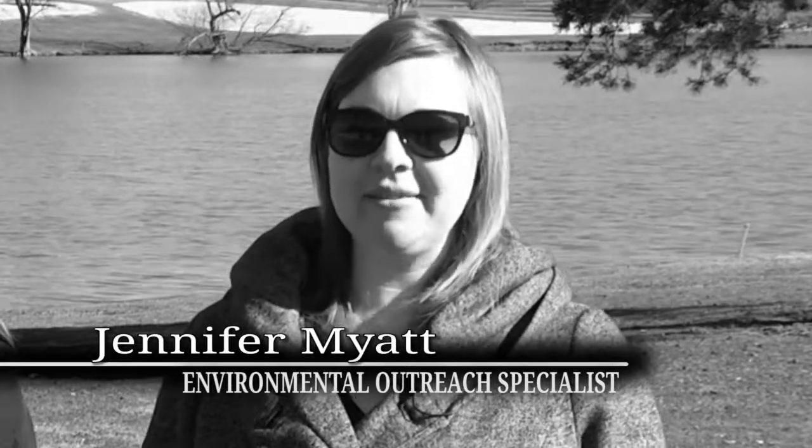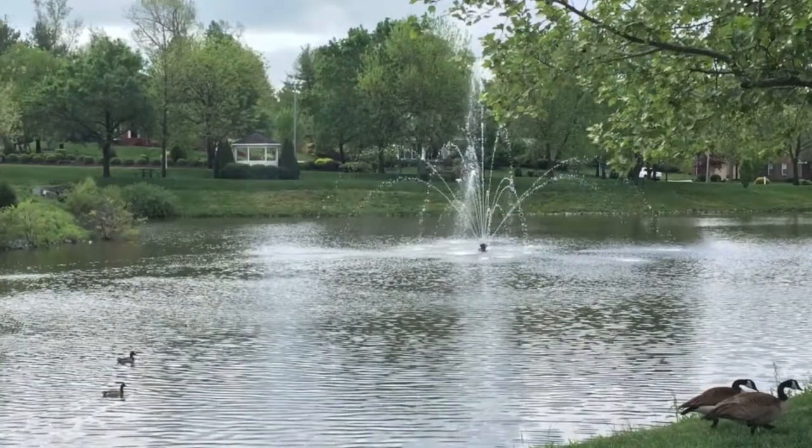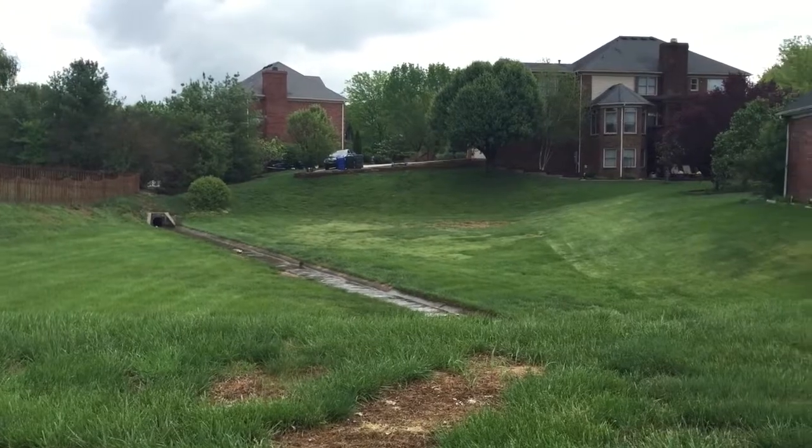I'm Jennifer Myatt with Lexington's Division of Environmental Services. We're out here in front of one of the many retention ponds in Lexington. You might see them throughout your neighborhood or near your workplace, and you might also see smaller detention basins that maybe don't have water in them all the time, but that have some flow when it's been raining. So we're going to talk a little bit about how to properly take care of these ponds and basins.